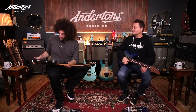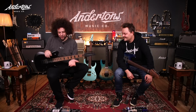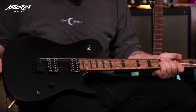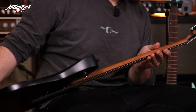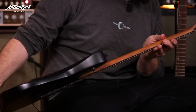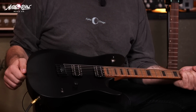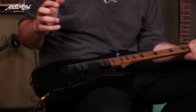Well, I'm holding what I would consider to be the answer when it comes to hardcore metal. I look at this and it screams so many different genres of heavy music to me. It's a pretty weighty beast. This is the FR 800. Even in terms of its design, I feel like they've just tried to make sure that it doesn't matter how hard you play, it'll handle it.